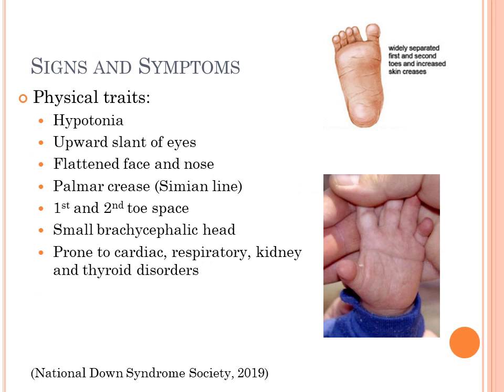Some telltale signs of Down syndrome are, first off, hypotonia. This gives them lots of flexibility, but also decreased muscle strength. You also have the upward slant of the eyes and the flattened face and nose. You have a palmar crease, which you see in the right hand picture. It's a horizontal line, and it's called the simian line.